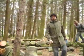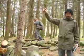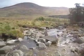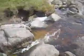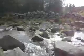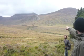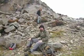So we're in Annalong Wood. We're going to take our track up along there to the top of the wood, take a right. The track will bring us along, across the Annalong River, towards Rocky Mountain, on the side of which is a rocky outcrop called Hare's Castle.